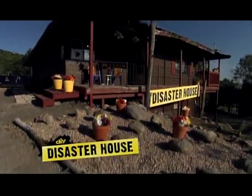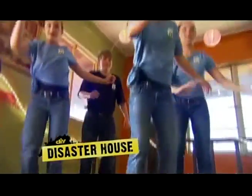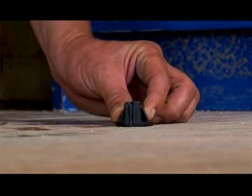Today on Disaster House, we're on shaky ground. Let's dance! First, we host a dance competition in our living room to see who can create the most squeaks in our floor. I'll explain what causes the problem, and that friction is the squeak, and 4 ways to fix it. No more gap, no more squeak.